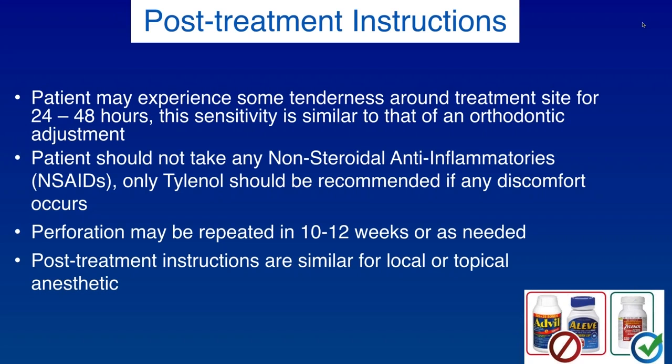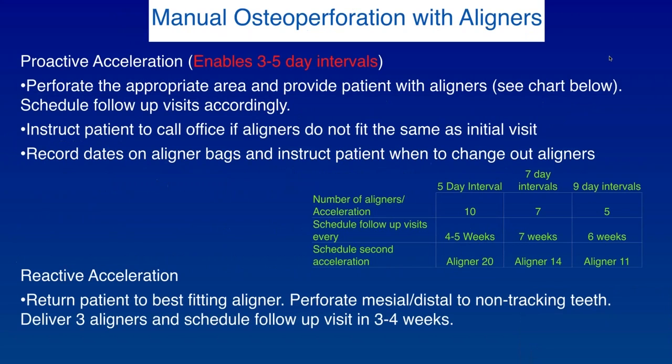We are really clear to them about not taking the NSAIDs because we know that's an anti-inflammatory. This is all built around the inflammatory response that brings the cytokines in and starts that cascade of rapid movement. So we do not want any Advils, only Tylenol, and really one extra strength Tylenol is plenty. Perforation may be repeated in 10 to 12 weeks as needed, and post-treatment instructions are similar for a local or topical anesthetic. So that is basically it. Very, very straightforward and simple.